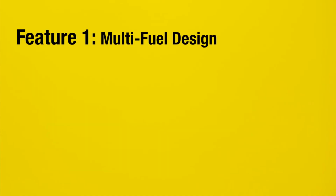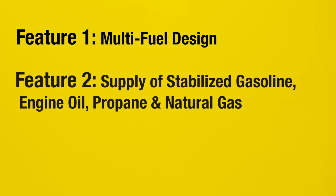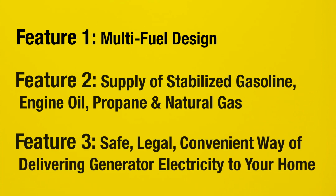These include the three things that any well-prepared generator owner should have sorted out ahead of any outage. Get these details in place right now and you'll enjoy a generator that lives up to its potential, able to power you through most outages, even ones that last for a long time. The details for long-term generator output and working life include three features. Feature number one, a multi-fuel design. Feature number two, a supply of stabilized gasoline and engine oil, plus access to propane or natural gas if your generator can use these. And finally, feature number three, a safe, legal, and convenient way of delivering generator electricity to the important circuits within your home.